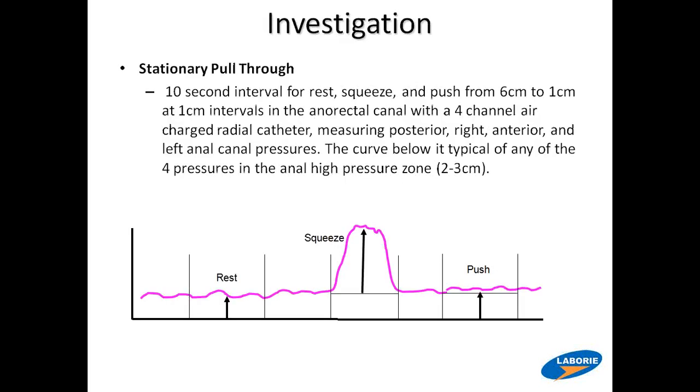And this is what a stationary pull-through, just one section, looks like. So this would be one quadrant at one level. You have the rest. And of course the squeeze goes up, and the push should be, again, close to the rest. It kind of looks like the EMG, but just in pressures.